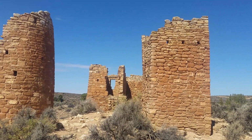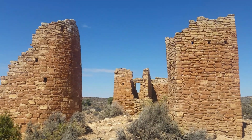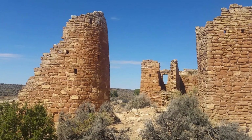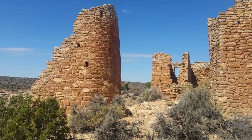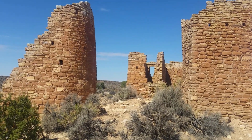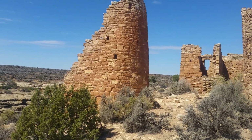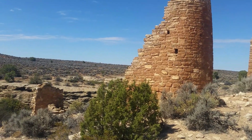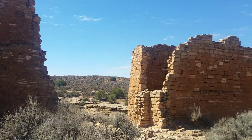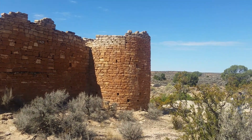I wonder how tall they were and what the roofs looked like, how the roof was built. Judging by the way the rest of it was built, I'd say the roofs were probably done pretty well. Would have made comfortable living, I think. There's kivas associated with these too. That's the underground circular room. Like a medieval fortress.